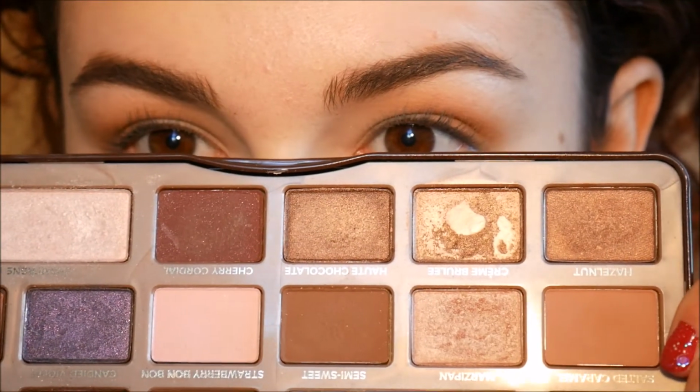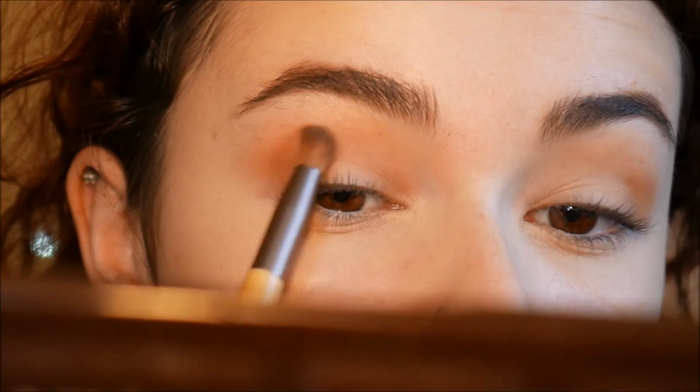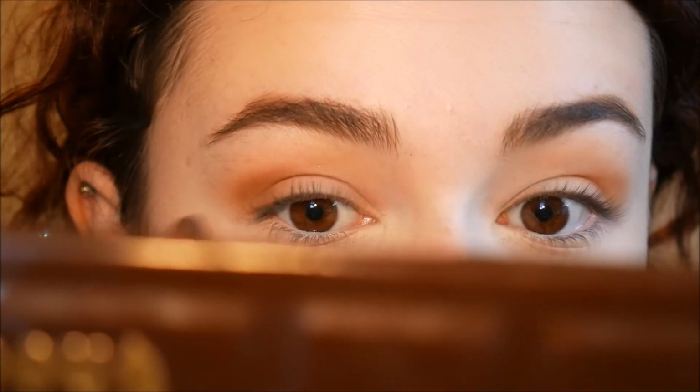The next colour that I'm going to take, and the last crease colour, is going to be this brown, which is called Semi-Sweet. I'm just going to pop this in the very outer V, so kind of on the outer edge of my lid, and then up into the outer crease area. And then blend that out, obviously.